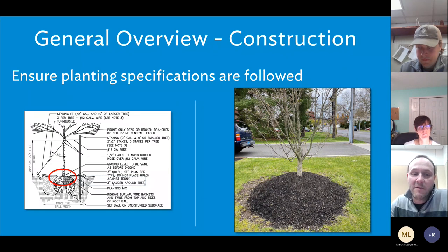The detail shows that the mulch isn't supposed to go up against the trunk of the tree. That does have impacts on the long-term health of the tree and the proper growth of the root structure. So again, following details, following specifications for everything about your project is important.